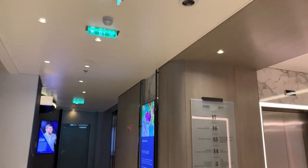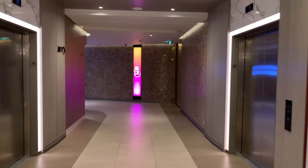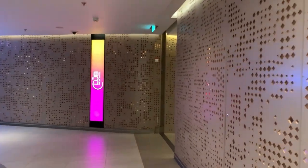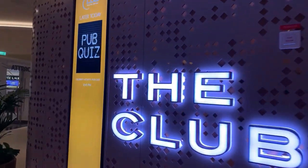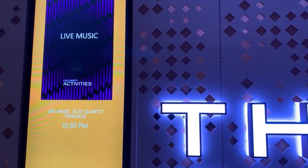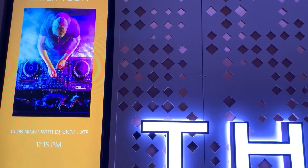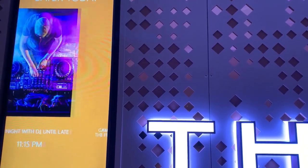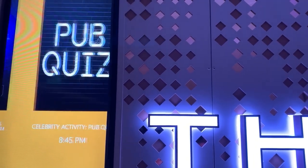Okay, now we are going to head towards aft, still on deck 4. And just off of the elevator bank, so we're back at the elevator bank where we started, is an area called the club. And at the club, they have many social events. They host trivia here. Today they're having a pub quiz, and then tonight they will have live music. So they will show you a rotation of what they have going on. And then at 11:15 tonight they'll have a DJ and it will become a dance club. They're playing a game show, The Feud, Officers versus Guests, and then back to the pub quiz.